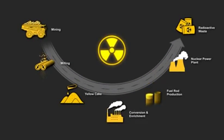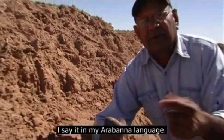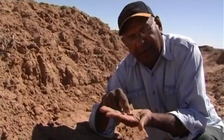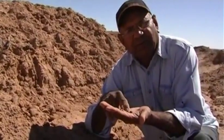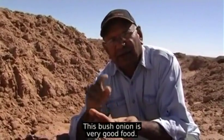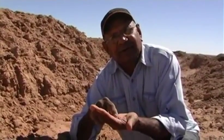I say this in my Arabana language. Yalka, yalka, miki, charpa, ngurku. What I'm saying there is this bush onion is very good food.